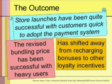So what happened after Red Room DVD selected option 2? It appears that the firm is very pleased with the pricing structure. To quote directly from the case, the firm has had fantastic store launches right across the network, and customers have been quick to adopt the prepaid system as they don't have to queue to pay every time they rent a DVD. However, they have determined that the bonus credit incentive is not as effective as they thought it would be.